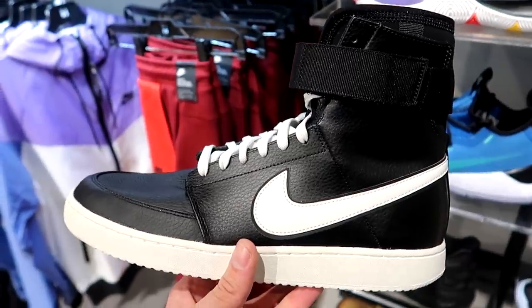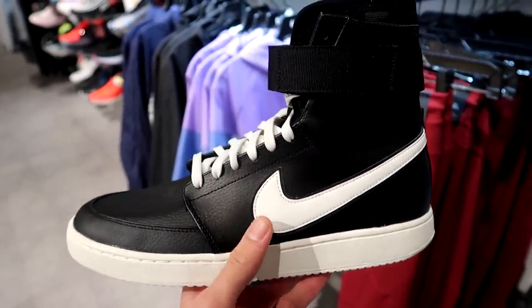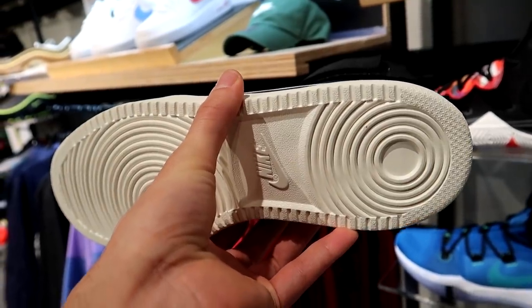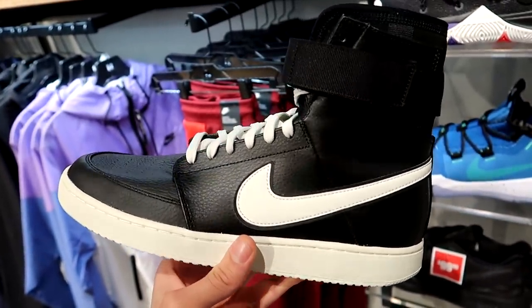And these are pretty cool. I'm not sure what sneaker this is, but it gives me those Fear of God and Balenciaga kind of vibes. Really high top black leather Nike sneaker. It says Nike Double on the inside. It has what looks like that Nike AJKO outsole as well, with a little indent on the very back of the sole. And these are going for $145 Canadian.